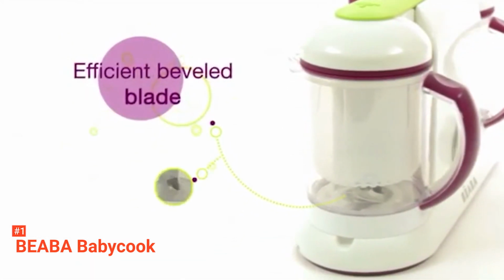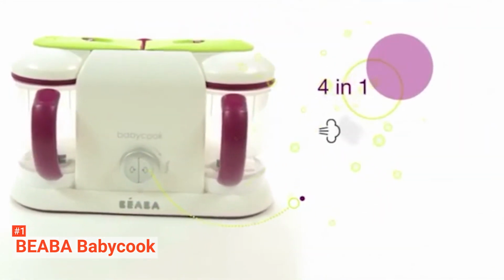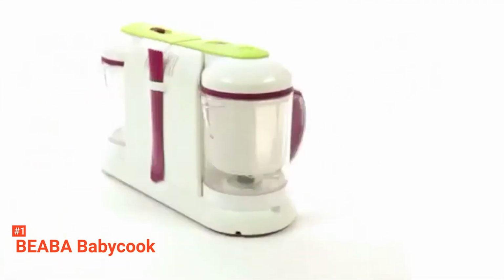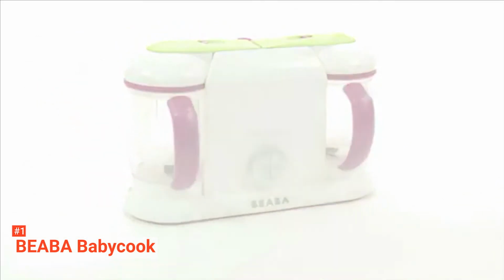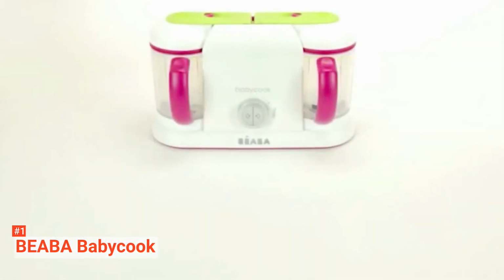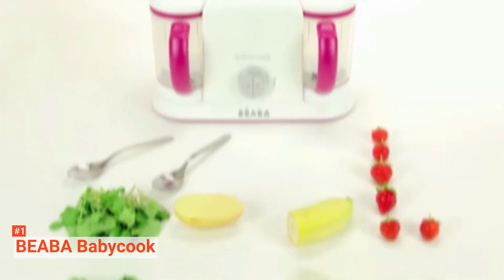This unit's large size means you can prepare around 9 cups of meals in just 15 minutes. Due to its unique design, this product is suitable for twins or multiple children of different ages, thanks to it having 2 large bowls that allow you to steam 2 sets of food simultaneously, saving you time and hassle. Despite its ability to produce large quantities of food at once, the BEABA actually has quite a small footprint, making it portable and easy to store. Also, it won't take up much space on your countertops.